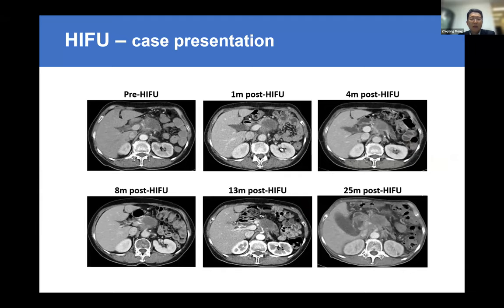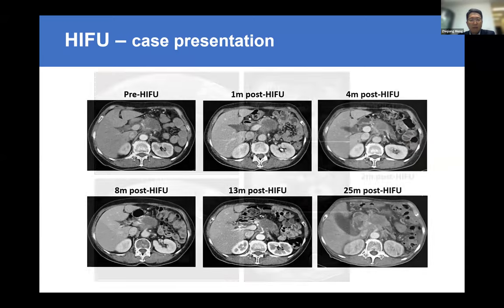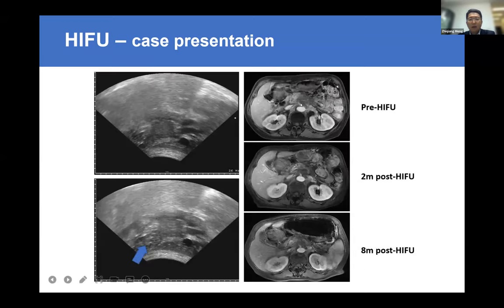It was maintained for almost 2 years, with no chemo and no radiation, and progression came after 2 years. So just one HIFU was very, very successful. Then this one, also in the body of the pancreas, pre-HIFU, 2 months and 8 months, we can see the tumor volume is shrinking.